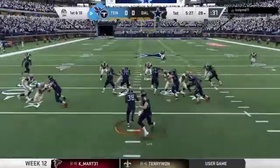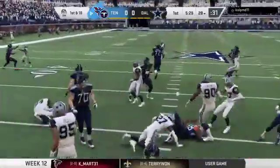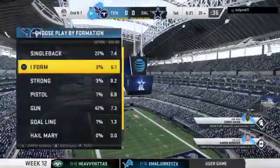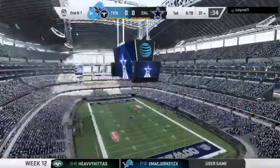The first carry now. This is Hill. A pickup of about 3 yards as he's taken down at the 31. A gain of 3, 2nd down.